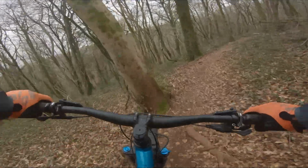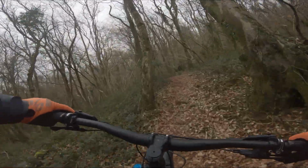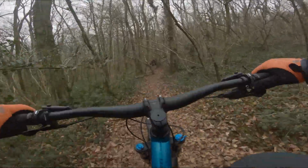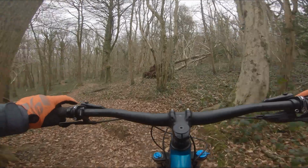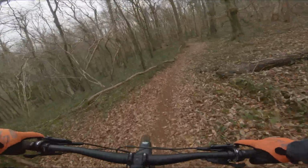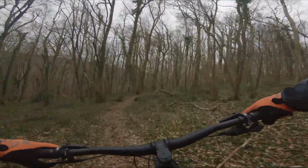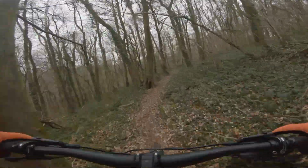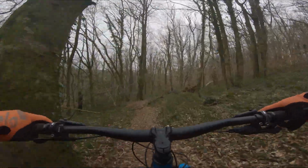Never in the same gear for much more than a couple of seconds on this section, because it is so up and down, so wide, and then look further ahead. Right, we're definitely coming up to the rooty bit around this corner.